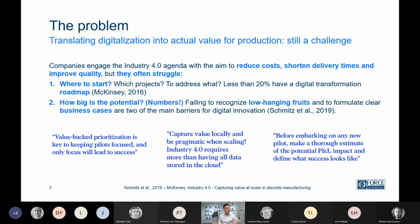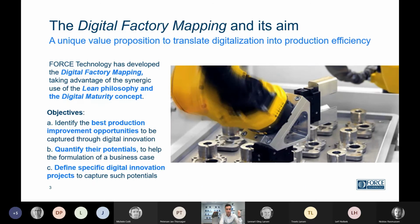The second issue is that it's challenging for companies to quantify the potentials of these initiatives. They know that we have 3, 4, 5 different digital technologies that we could implement in our production or supply chains, and they can bring value, but it's very difficult to understand how much value they can bring. But it's fundamental to understand the numbers if we want to formulate a business case and manage in the end to allocate some funding to perform these projects. So number one, they need to understand where to start, and number two, they need to understand the potentials, the numbers.